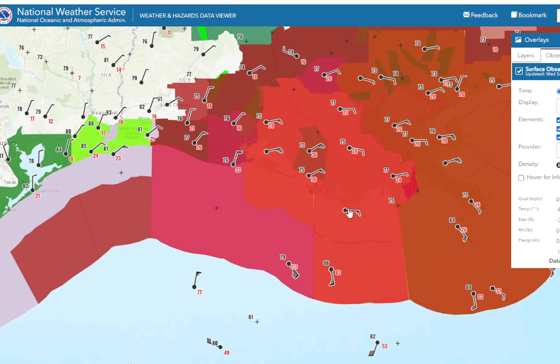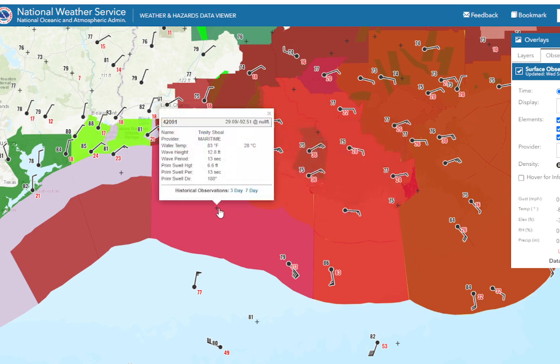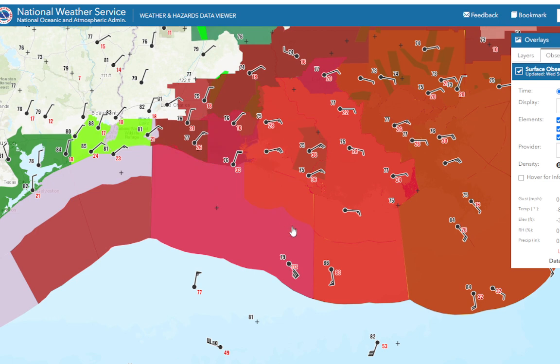Should also look at some of the seas as well. Some of these buoys here. Let's see if we can get some buoys here. So wave height is 12.8 feet. That's pretty high.